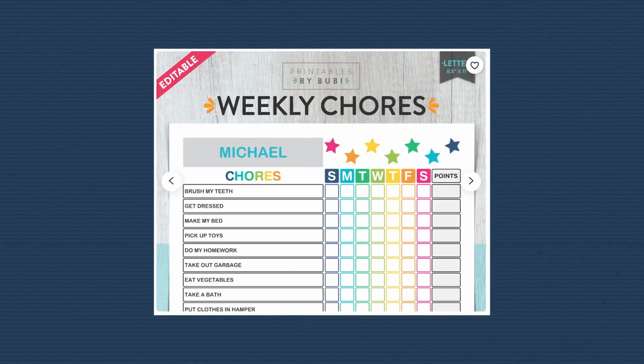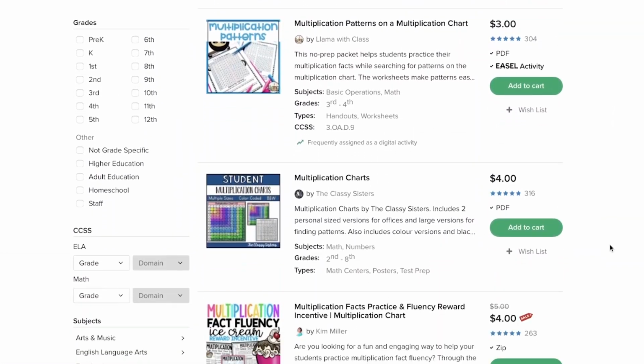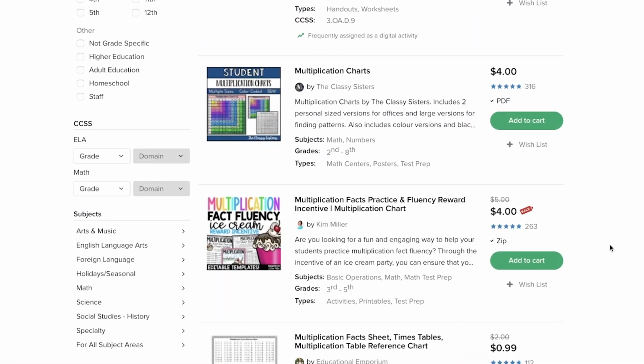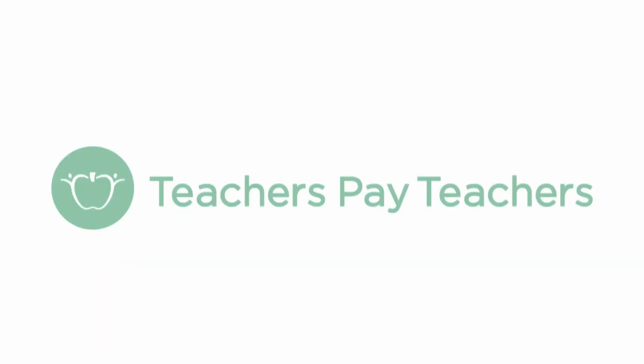It could be something like a kid's chore chart, or you could create a printable that's a social media calendar or any other sort of planner. You could create printables that are, like I was talking about before, homeschool resources. For example, I was just downloading some printable multiplication charts for my oldest child to use for his math homework, and those I purchased on Teachers Pay Teachers.